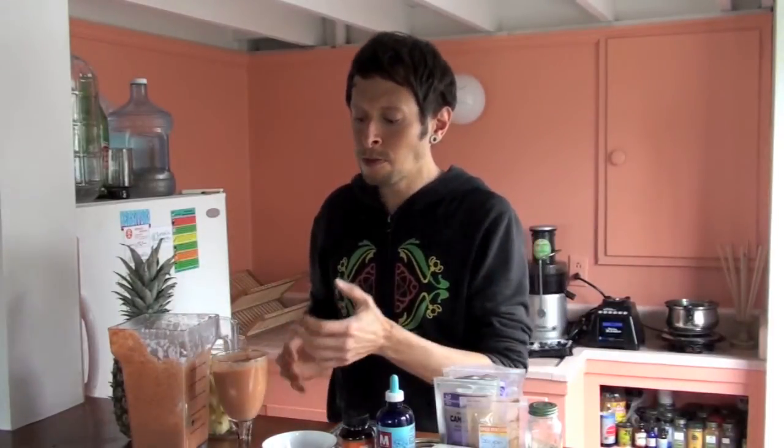So, wow, I'm just enjoying this so much. We're going to expectorate the mucus. We're going to boost the immunity. We're going to have something that tastes amazing whilst doing it.